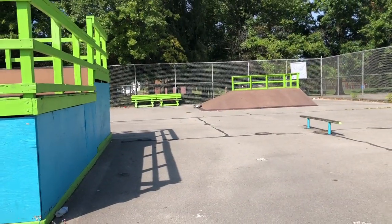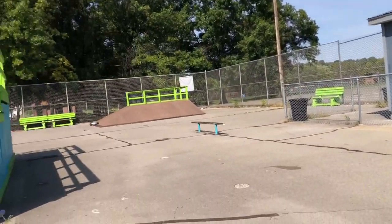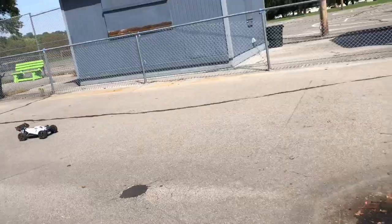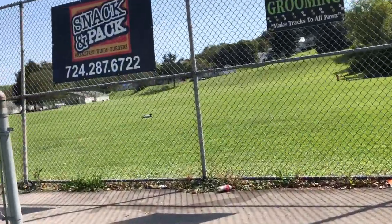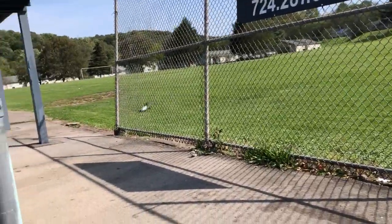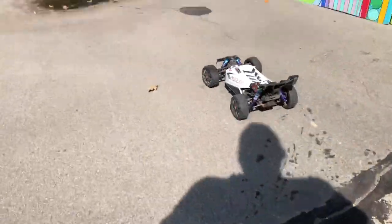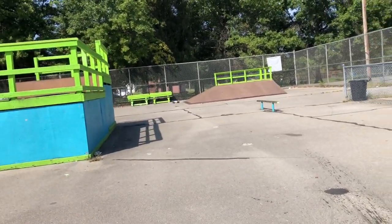All right, well, I think it's going relatively straight, so we're going to give our first sends off this ramp here. Usually launches them pretty decent. Nice, landed the first one. All the stock electronics in this thing. I do have a set of the ZD Racing shocks under this thing. The stock ones just finally gave up many days ago.